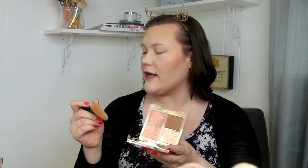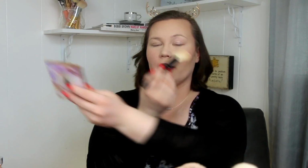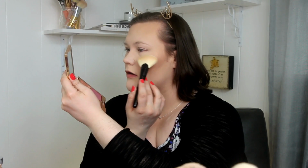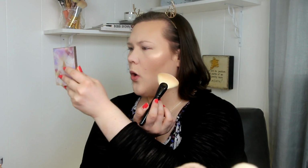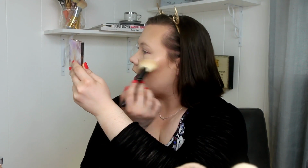So to highlight, again, we're on the powder side, and I'm going to take the highlight shade out of the light medium palette, and I'm going to grab my Wayne Goss 24S, and I'm going to just dive on in here. So I got my brush good and loaded. Oh, okay, not mad at you, sir.